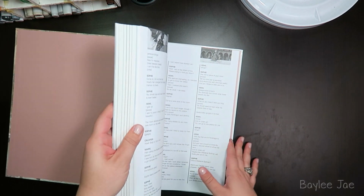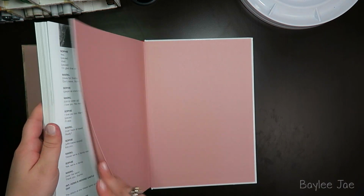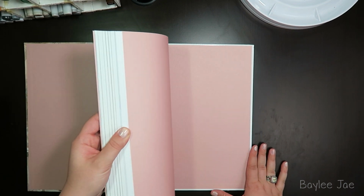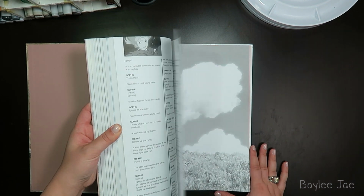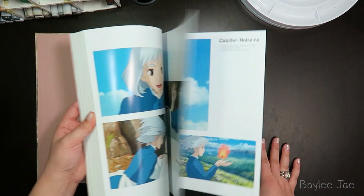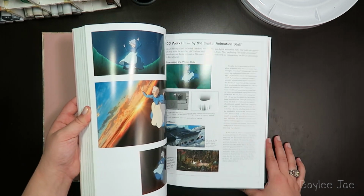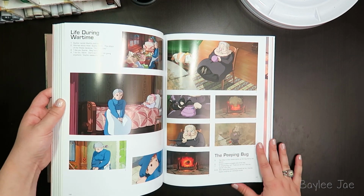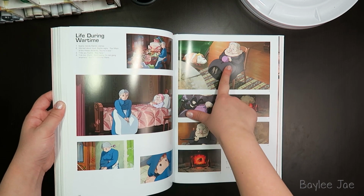I actually haven't completely read through all these art books. It's a lot to read through. Some of them I have, other ones I've just flipped through and read certain parts of it. It's kind of good though because I always have something to read then if I have some downtime or I just want some inspiration.